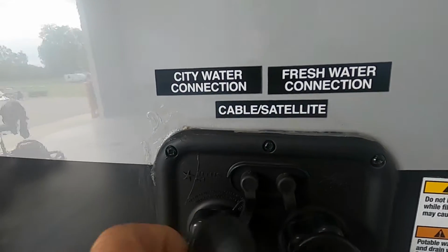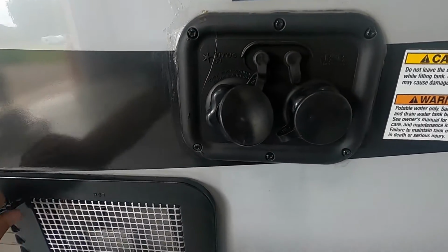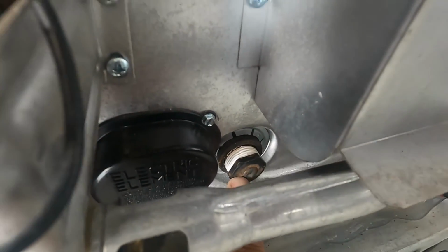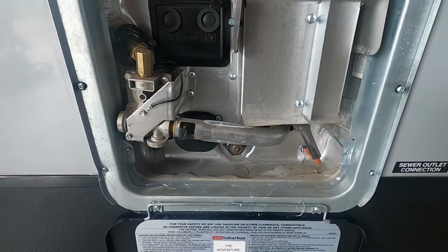At campsites, we'll hook up to city water connection. Hook up your hose to your water pressure regulator, hook that up, but don't turn your hose on yet. We're going to open up our hot water heater here. Just make sure your drain plug's back in. Throw some plumber's tape on that, preferably not putty. Get that in there nice and snug. Then once that's in there, you can go ahead and turn on your hose.